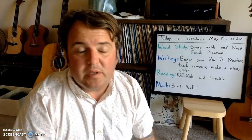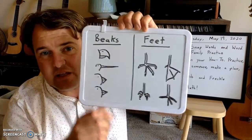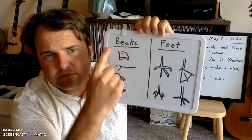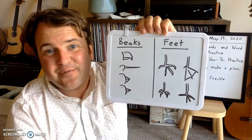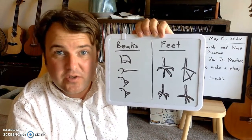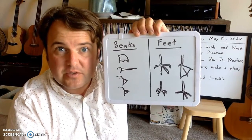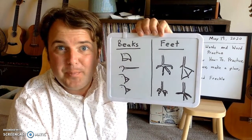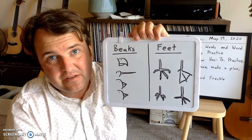Well, today you're going to be looking closely at beaks and feet. For beaks, I did 4 drawings of beaks. And these are different kinds of beaks. If you understand why there are different kinds of beaks, it really helps you understand birds. Every bird has a beak that matches what it eats.